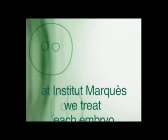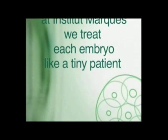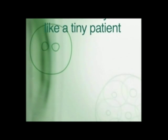At Institut Marquès, we consider that each embryo is like a little patient, and we apply individualized techniques in order to help to improve possibilities of implantation and pregnancy.